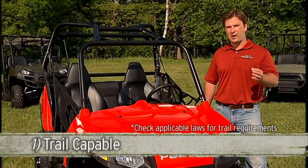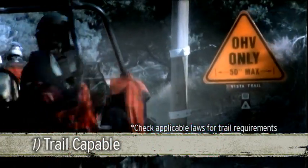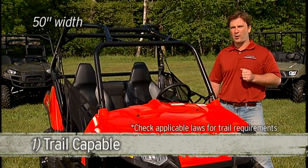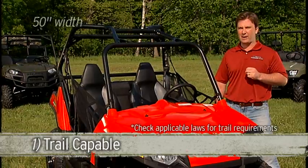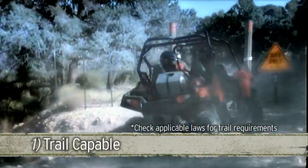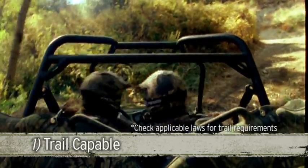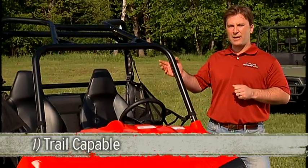First, there is RZR's unmatched trail capability. The RZR is just 50 inches wide. That's 5 inches less than a Yamaha Rhino and just 2 inches wider than a standard ATV. RZR fits through the trail post and will take you just about anywhere you want to go. That's true trail capability.